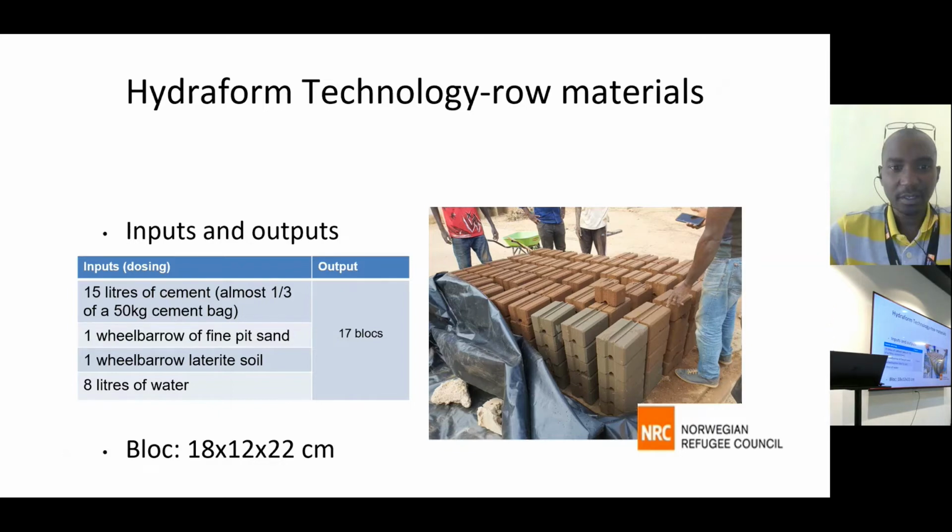This dosage of 17 blocks, each batch produces 17 blocks. This is a dosage for one go. When you pour the dosage into the mixing chamber, that is what you prepare.